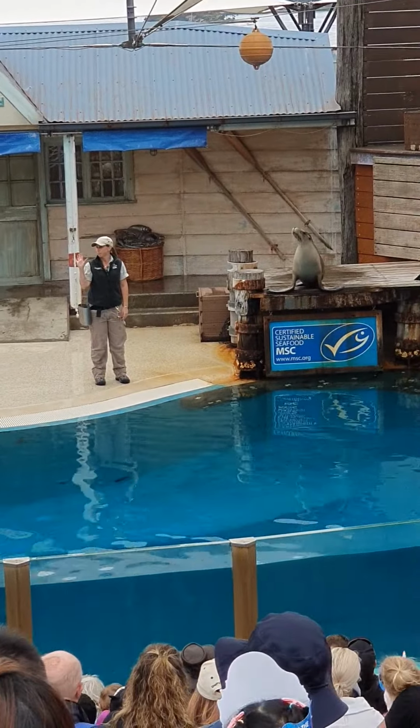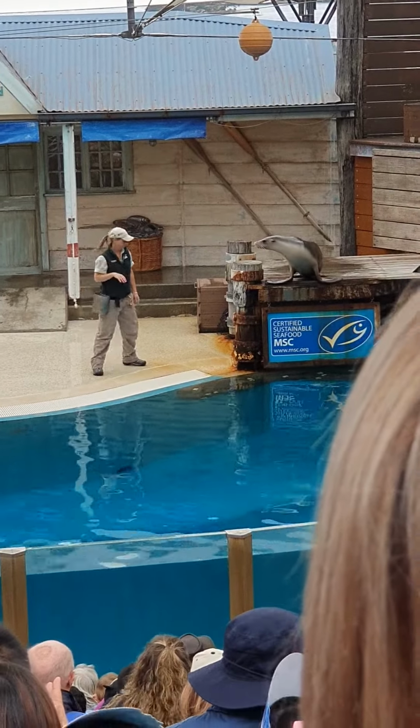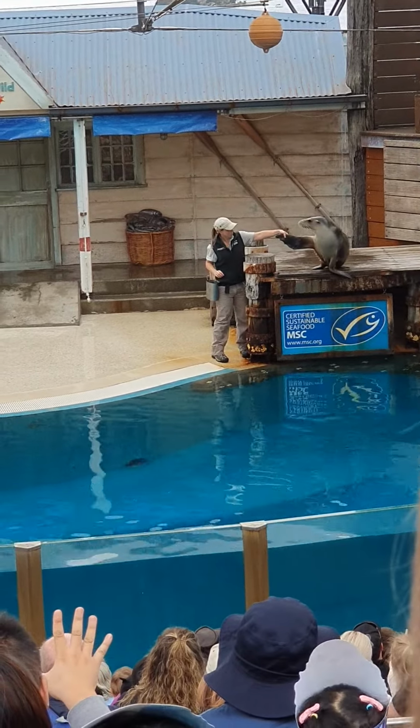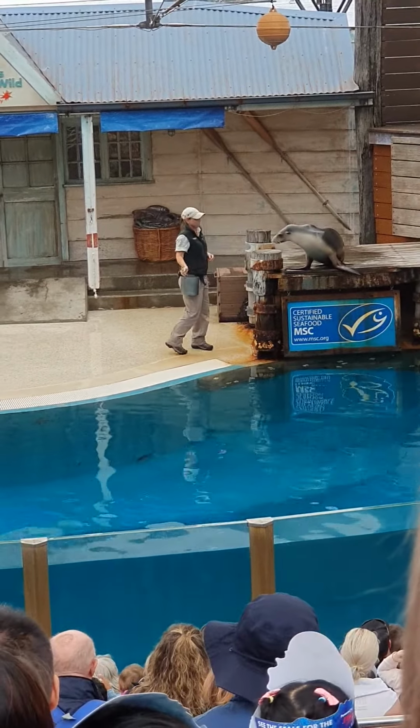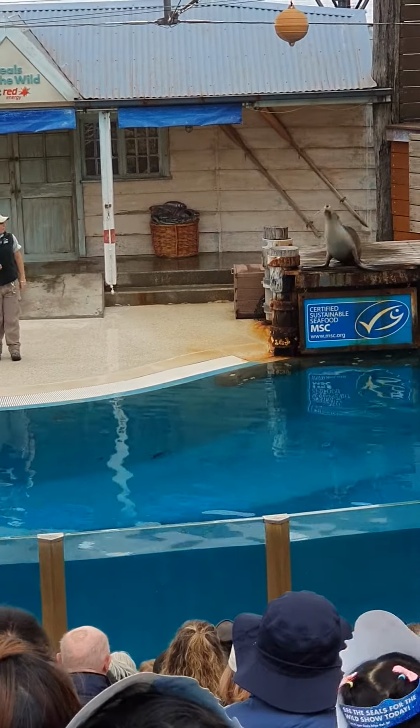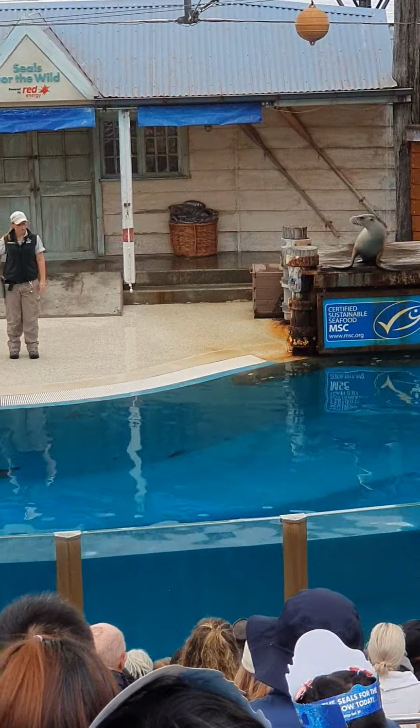Have a look at your hand. Now take a look at Nala's front flipper. Underneath that skin is exactly the same bone structure that we have in our hands, allowing seals like Nala to get around on land much quicker and easier than you might expect.